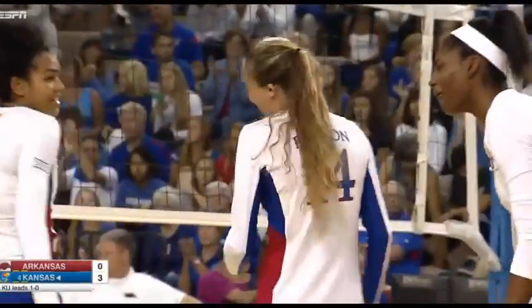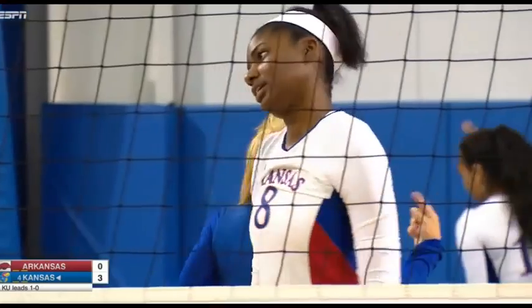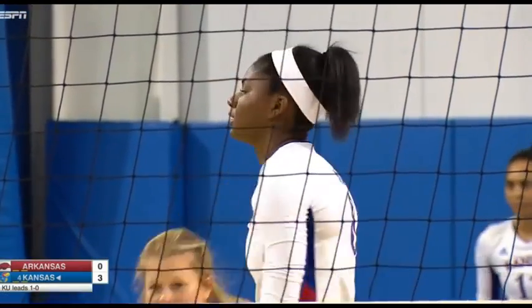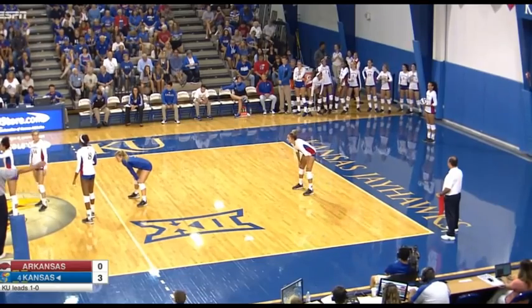And you got to say, I'm not going to give up on this play if you're Kelsey Payne. Don't just come down and try to dig that. Go up. Put your hands over. Use that height. Use that length. Use that jump to your advantage. It's exactly what she did. She closed late, but she was still able to get the block.